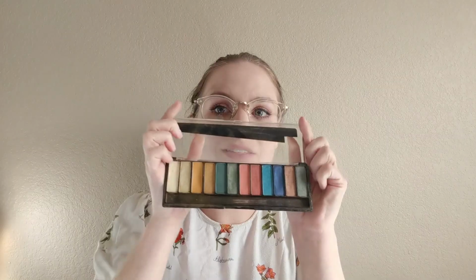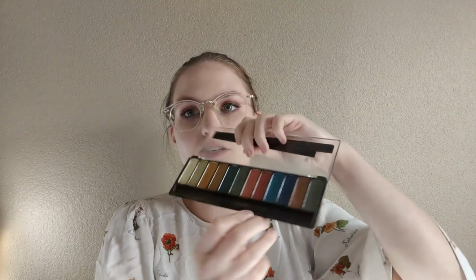I, again, have the Jewel Rocks one, so it's a lot of jewel tones. This is perfect for pops of color. And honestly, because of the reds and the mustards, you can make like wearable, full wearable, like everyday looks with this. I really like this palette.